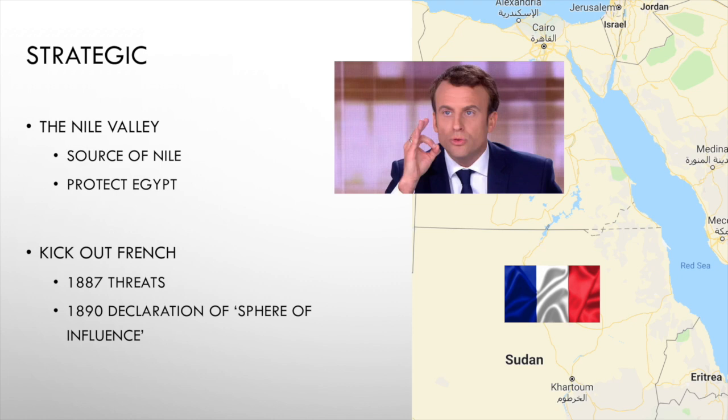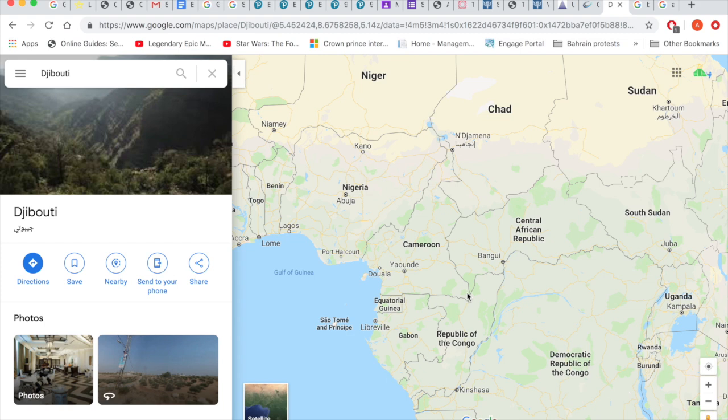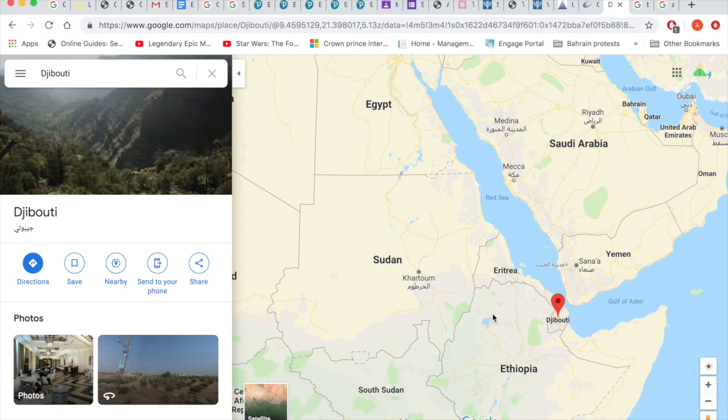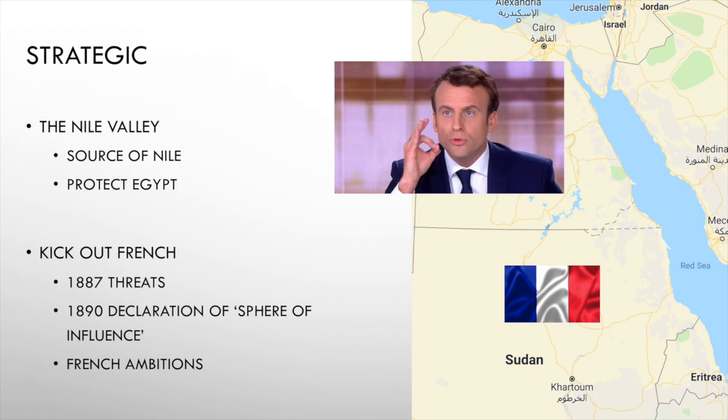You also had French ambitions. Now, what the French ultimately wanted to do is connect their colonies in Western Africa with their port in Djibouti. What that would do is it would go right through the Nile, obviously threatening British interests in the Nile Valley. So again, France, big strategic threat. So a reason that the British went into Sudan was to once and for all kick the French out and establish their sole dominance in the Nile Valley.